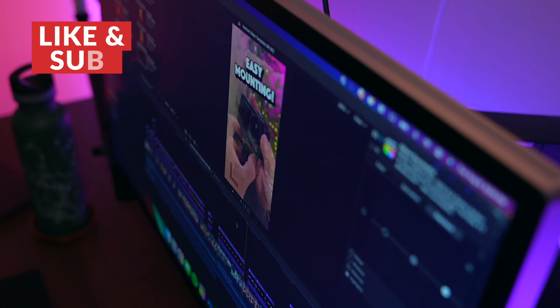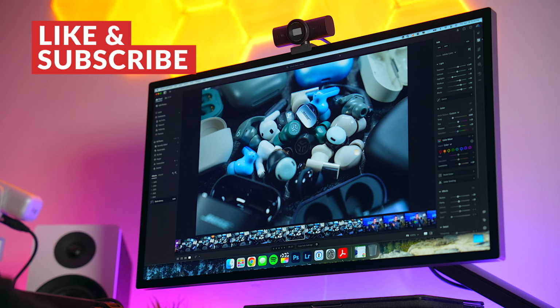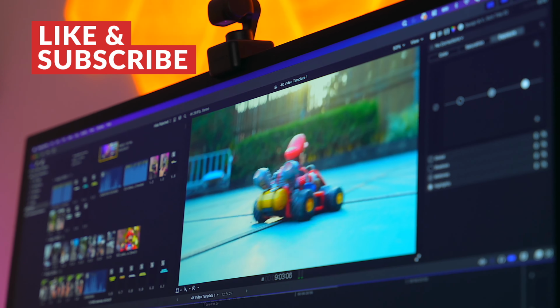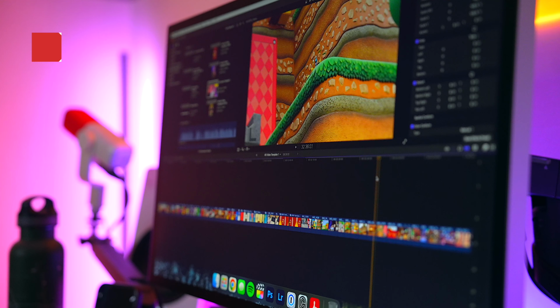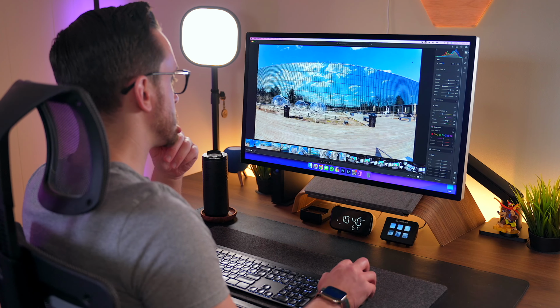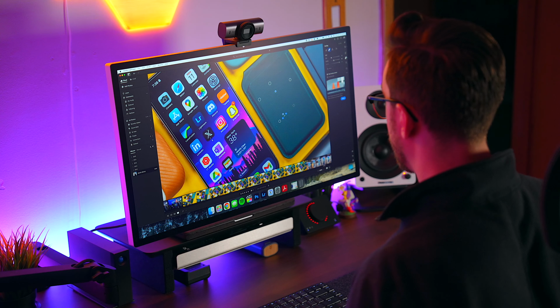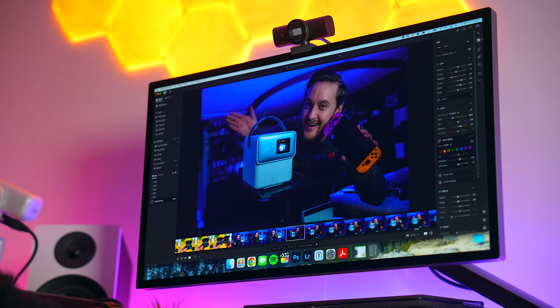One of the biggest benefits to the Studio Display is that the colors are the same as on my MacBook Pro right out of the box. There's no need to tweak any settings or anything like that. If I start color correcting a project at my desk or out and about on the go, I'm going to be seeing the same results no matter where I am. This alone is a huge deal for the work that I do.